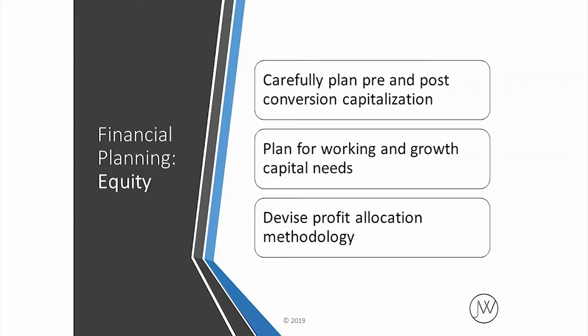So at the end of the financial planning rainbow, we make sure that our clients at least are well familiar with what their balance sheet looks like, what their financing needs are, and we do that on a pro forma basis, meaning we do that before we do the conversion. We model out what their capitalization is going to look like with financing and a seller note and member equity. We talk about what their balance sheet's going to look like.